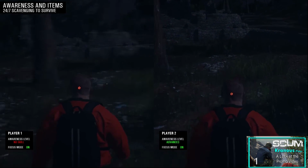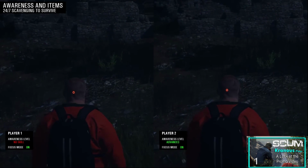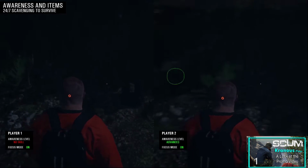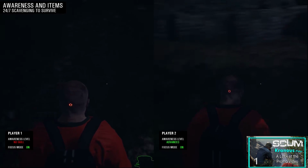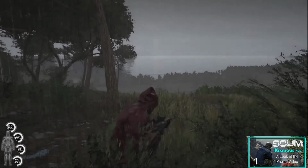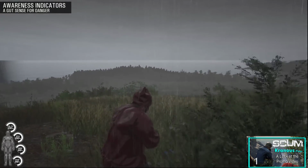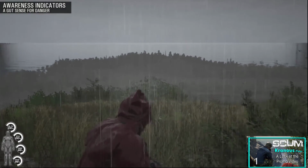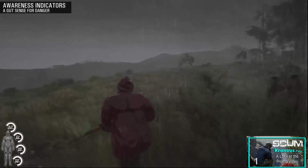During the nighttime, awareness spot radius is significantly reduced. Unless you find some kind of night vision device, you'll not be able to detect things with the same efficiency as during the day. A higher level of awareness will give you some additional benefits, such as the ability to detect imminent dangers. It won't work 100% of the time, but when you get notified, be sure to react swiftly, or you may lose your life.